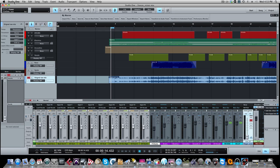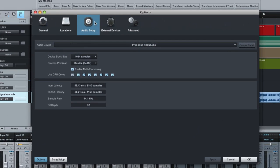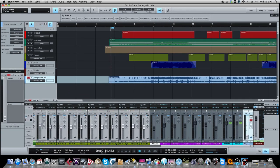So in order to do that, if you don't know, you just go to Studio One, go to Preferences, Audio Setup, and then Song Setup, and go to the outputs of your interface. And here are my main outs that go out 17 and 18 on my interface, and then I added one called Reference Out that goes out 17 and 18. So it never hits the master track, and then you just hit OK. So my reference track here, in this case the original static mix, is going to the output called reference out, not the main outs, which have my signal chain here on my master bus. So hopefully that clears that up for you.